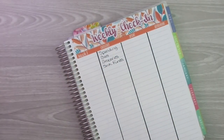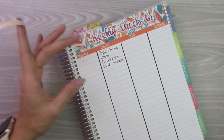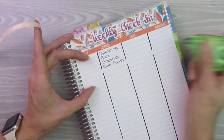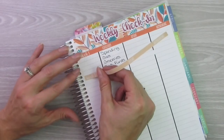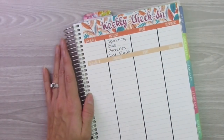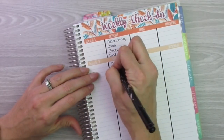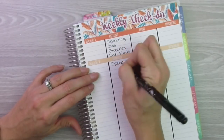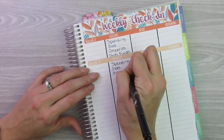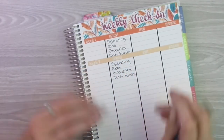And then if I just come in with these additional 4 washies, this hopefully should allow me space to be able to get all 5 weeks worth. Hopefully. I do not know for sure. So you guys are going to see it just as I do. So we'll lay down week 2. And then again, we're just going to write those 4 categories again. So we have spending, gas, groceries, sinking funds.